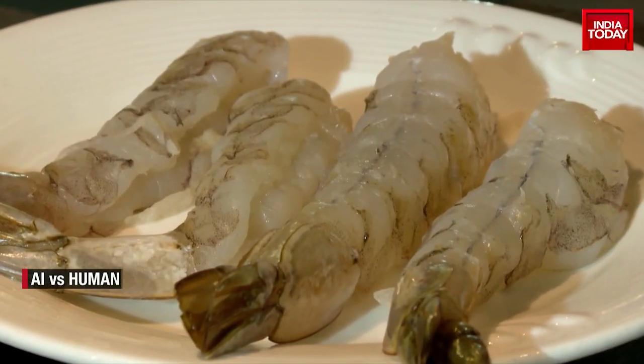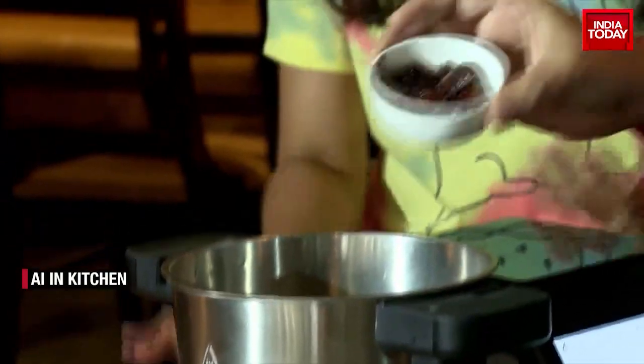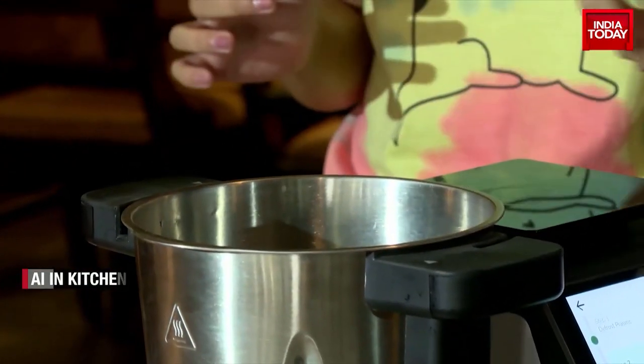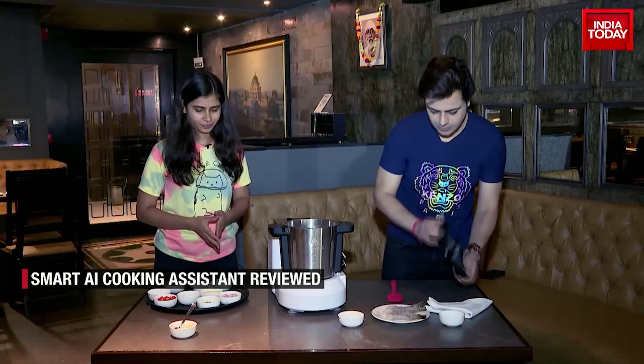So step 1 is to keep 430 grams of washed prawns aside. Now we have to add dried red chili, 5 pieces, and 10 garlic cloves, and let them mix properly.